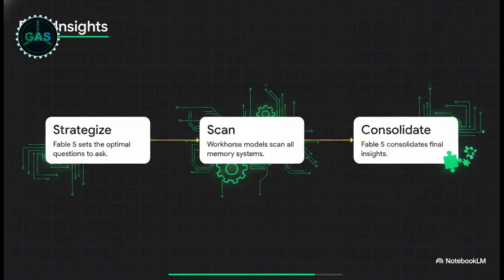So we completely flip the methodology. Step 1, we ask Fable 5 to strategize. We basically ask it, what are the optimal questions we should even be asking to find productivity bottlenecks in my life? Step 2, we deploy our cheap workhorse models to actually do the heavy lifting, scanning through the massive text logs in Hermes and Claude code, just looking for the answers to Fable's specific questions.